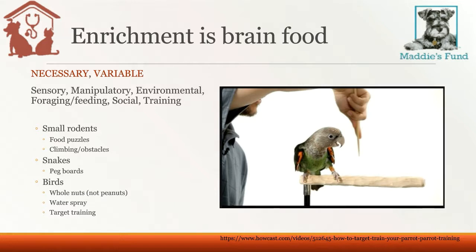Not peanuts, because peanuts are not very good for birds, but if you hand them a whole walnut with the case on, it might take them a very long time to get into that case to get to the nut, and that's a great brain work for them. Water spray is great for birds too.